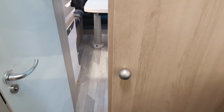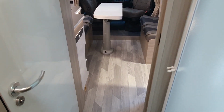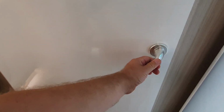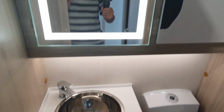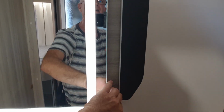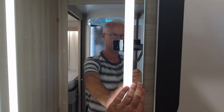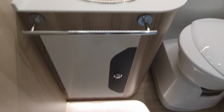I personally would rather have a cloth door because in time I can imagine them rattling, and when one's driving, we can close the door here so you've got the toilet in there. And I'll open this if I can. There we go, storage there as well. And down there, oh look at all that, there's plenty of storage here.